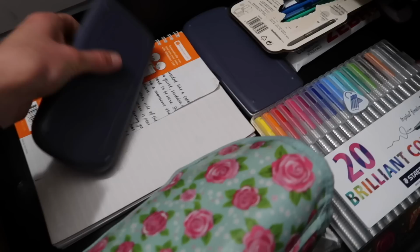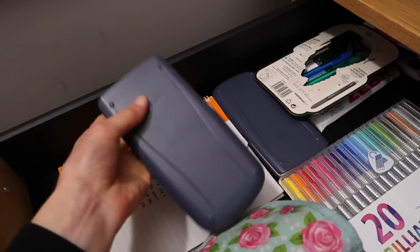Then the rest of my stationery is in these three top drawers. Okay, this top drawer, what do I have? I have two calculators and they're both university approved. They're just a Casio scientific calculator. Oh, I'm trying to open it. These are my Stabilo.